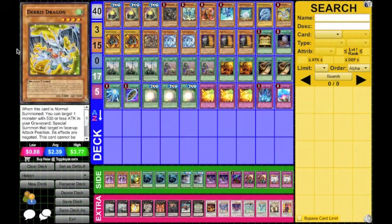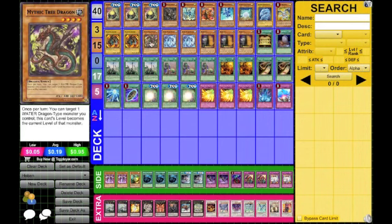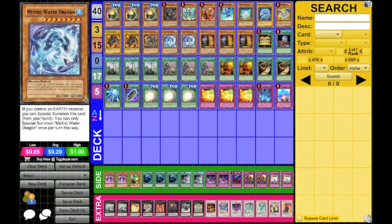Then we go on to the obligatory Debris Dragon. Then you've got the double Flamvell Guard, and this is interesting. He ran 1 Mythic Tree Dragon and 2 Mythic Water Dragons. Mythic Water Dragon and Mythic Tree Dragon were not as popular in the Dragon Ruler decks at this event. They usually only ran one of each of them, or 1 of one and then 2 of the other. And in this case, Patrick Hoban ran the 1 and 2.